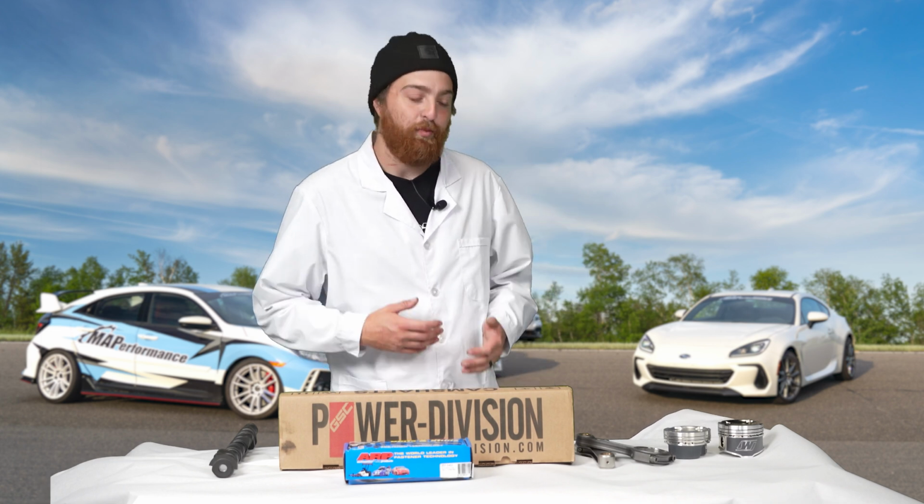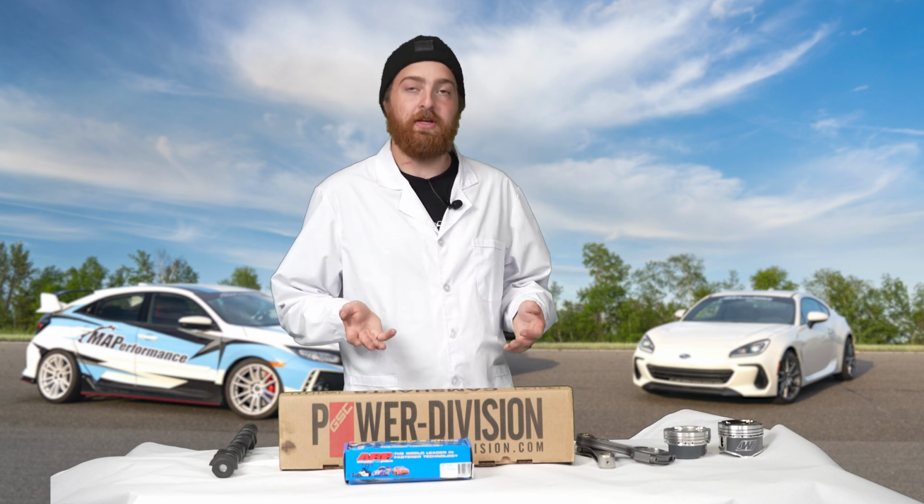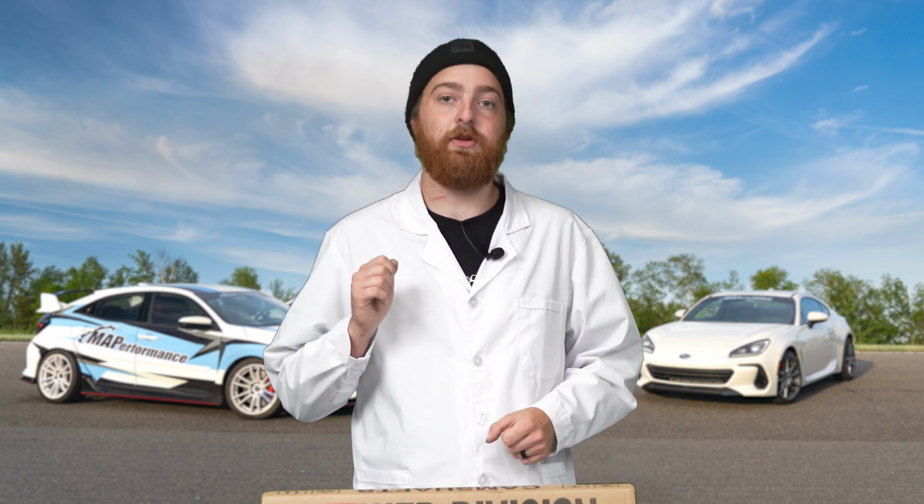So you may be asking, when is the right time to switch from OEM head bolts to an ARP or other head stud? Something you want to think about whenever you're taking an engine apart is that OEM head bolts are typically torque to yield. What this means in a very broad way is they are one-time use. After you torque them to spec, they are stretched and they no longer return to the length they were when they came out of the box, so they can only be used once.